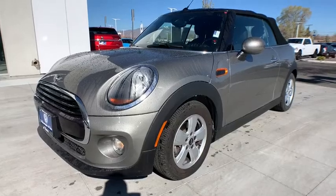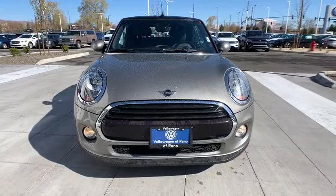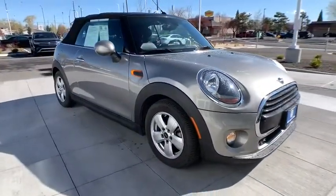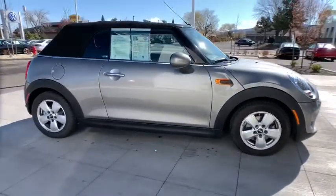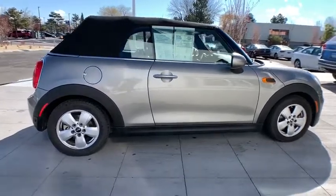Stop by and take a look at the 2019 Mini Cooper Convertible. The Cooper Convertible is the drop-down version of the standard Mini Cooper. This is the car that just sips gas. Even if that isn't your concern, the Convertible allows you the same go-kart feel as driving the standard hardtop.